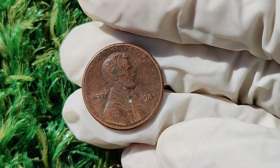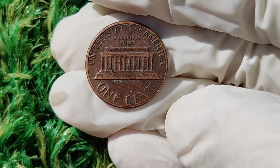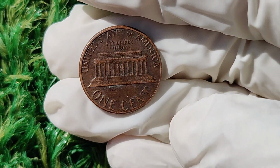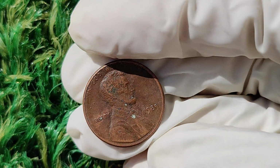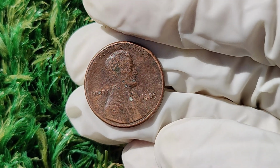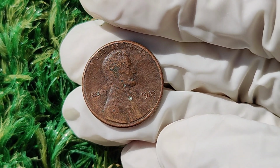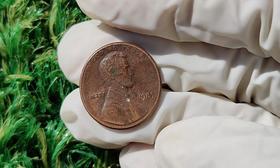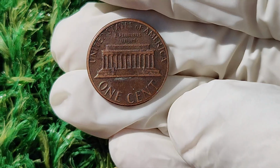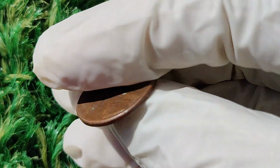Now, what about other 1982 pennies? While the 1982 D small date copper penny is the jackpot, other varieties still hold value, especially in high grades. Here are some estimated values: 1982 large date copper, up to $15 in uncirculated condition; 1982 small date copper, up to $25 in uncirculated condition; 1982 large date zinc, up to $5 in uncirculated condition; 1982 small date zinc, up to $10 in uncirculated condition.